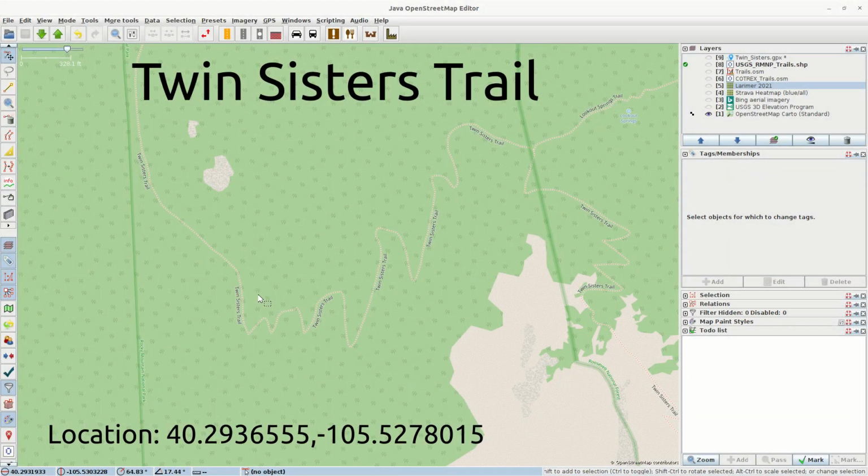In this video, we are going to take a look at the quality of the trail data from 3 different government sources. First of all, COTREX, or the Colorado Trail Explorer, which is published by Colorado Parks and Wildlife, a part of the Colorado state government. Next, we'll take a look at data from the National Park Service, because this particular trail is in Rocky Mountain National Park. And finally, we'll take a look at some data from the US Geological Survey, or USGS.